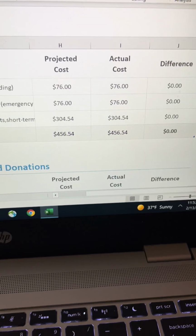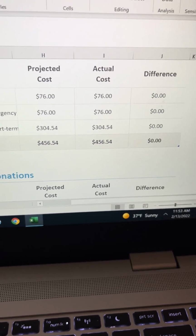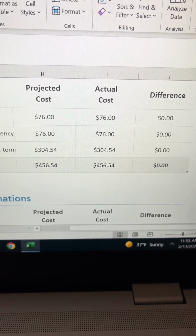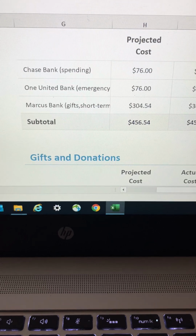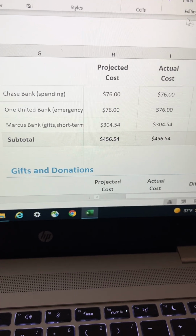It's a slow process that you're grinding, but you're adding to it every week so that it grows pretty moderately. And so far we are at $456.54 before we start this week's challenge. So that's just a recap. All right, so we are going to add $14 to our spending and $14 to our emergency fund. So let's go ahead and do that.